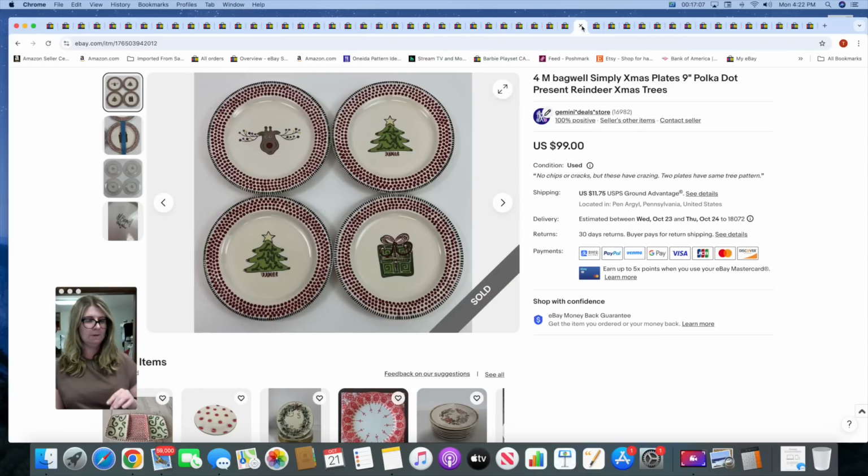All right, then we have 4 M Bagwell Simply Christmas plates. If you guys remember the video, I picked these up at a rummage sale back in July. I actually picked up 12 of these plates. I parted them out. This particular set had duplicates. It had 2 Christmas trees. The other 2 sets were all different designs. Anyway, they all sold for $99 plus shipping. And I think I paid, oh, who knows? I don't remember. You'd have to watch the video.